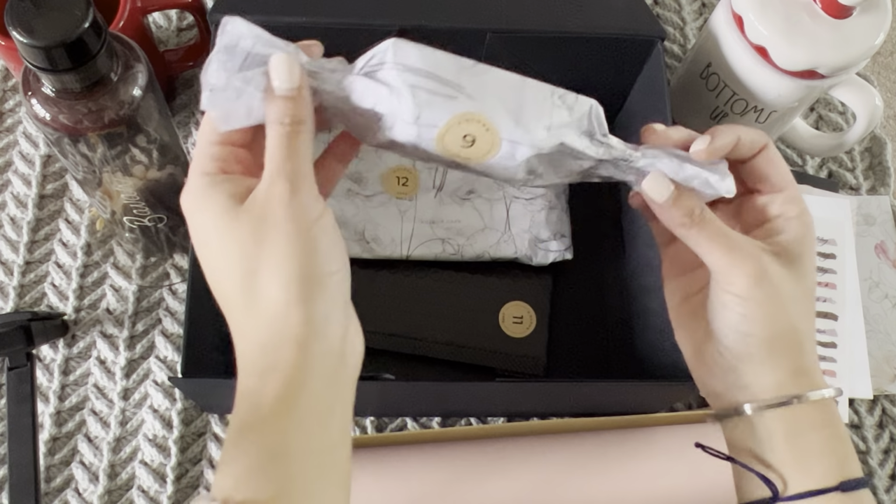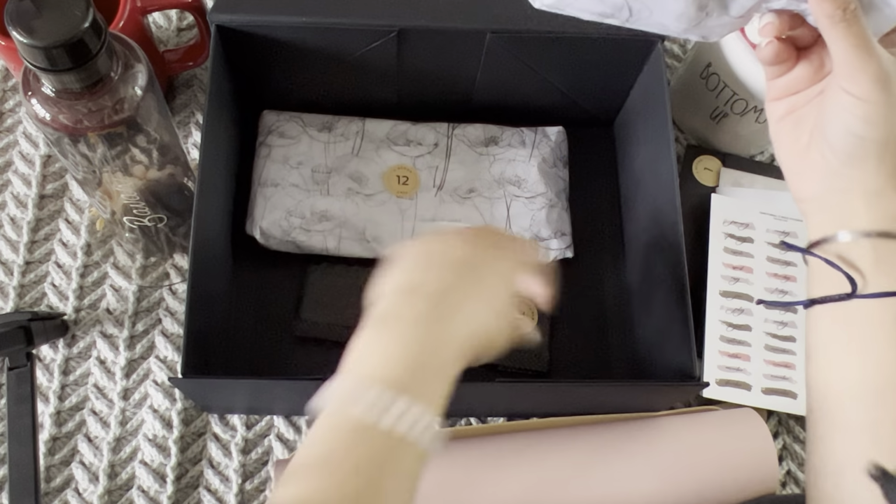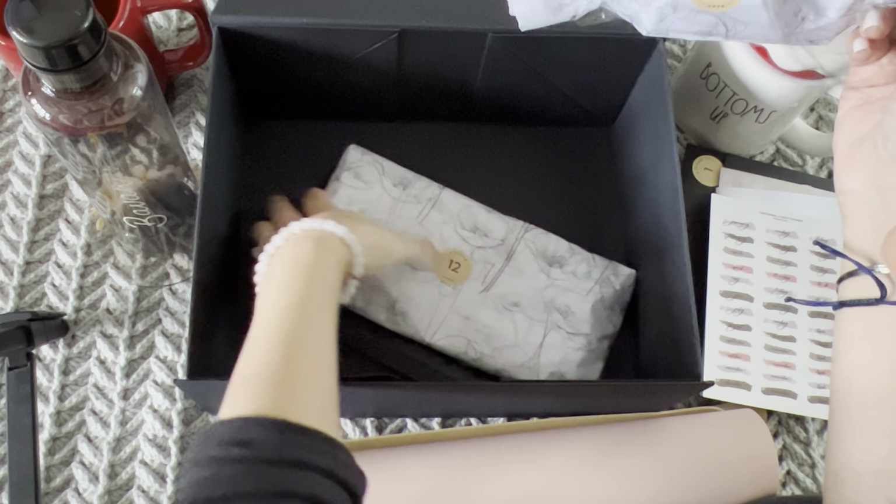This is number 9. I'm just going to stick my head in here and make sure that there is no 10. Is it right in the bottom?